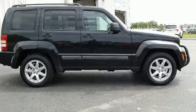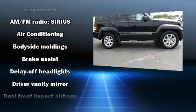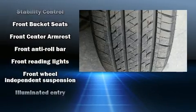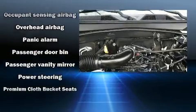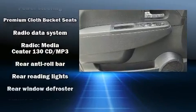Passengers are protected by various safety and security features, including dual front impact airbags, head curtain airbags, traction control, brake assist, anti-whiplash front head restraints, a panic alarm, and 4-wheel disc brakes with ABS. It also arrives with a Carfax history report, providing you peace of mind with detailed information.